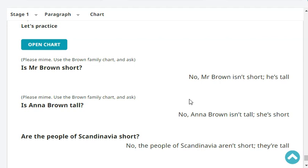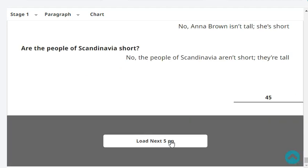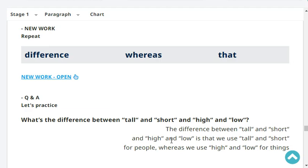No. The people of Scandinavia aren't short. They are tall. Very good. Okay, next. What's the difference between tall and short and high and low?